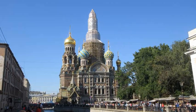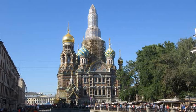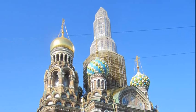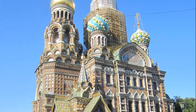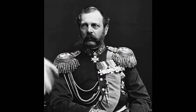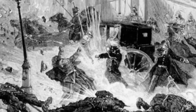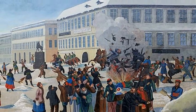Continuing the theme of 19th century mosaic as homage to an individual, the most famous example may be the Church of the Spilled Blood in St. Petersburg, Russia. A Russian Orthodox church was constructed after the assassination of Emperor Alexander II, whose carriage was bombed by separatists in 1881. The church was built on the spot of the attack.